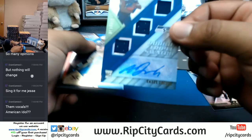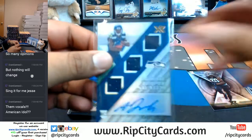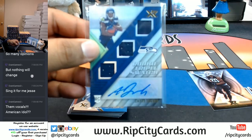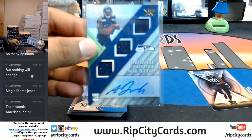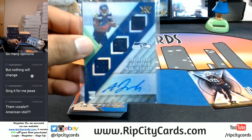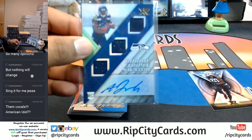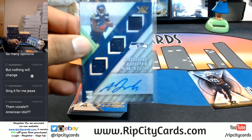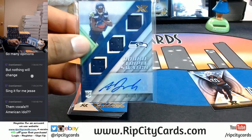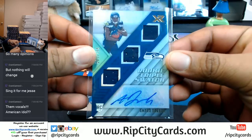Starting us off, triple swatch auto for Amara Darbo. But you know what? You can barely see that thing, can't you? Yeah, I know it. Let me get that thing on nice and square for you. There's that one. Now let me change this one. There we go. Boom, baby. A lot better. Got the Darbo.